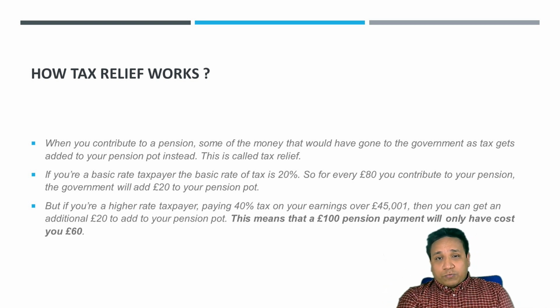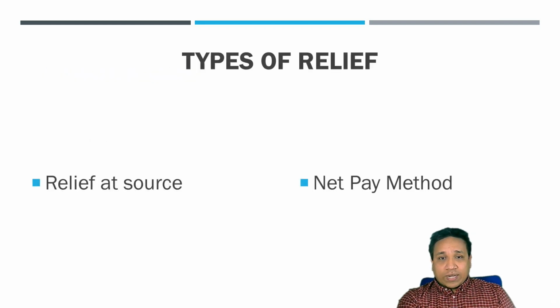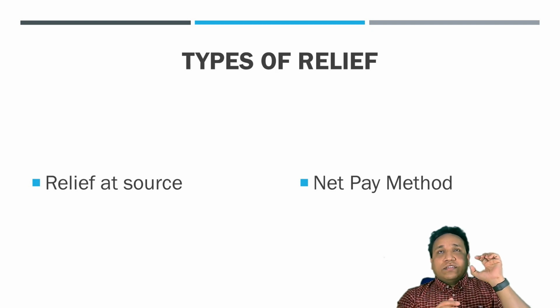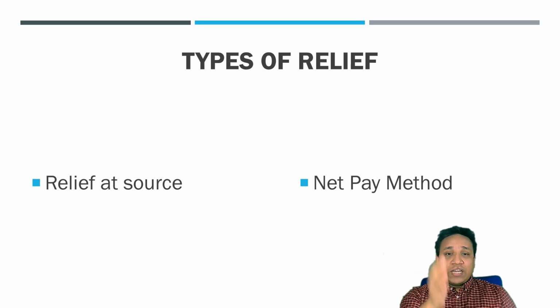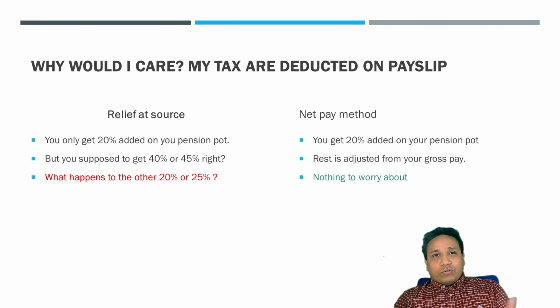Now, there are two types of pension scheme. One is relief at source, one is net pay method. Depending on which company your employer is with, they are running either the relief at source method or the net pay method, and you might be missing out. So, why would you care? Because your tax is all deducted through your payslip, right? But if you are on the relief at source method, you only get 20% relief on your pension pot, but you're supposed to get 40 or 45%, right? So what happened to your other 20 or 25%?